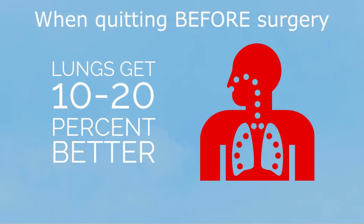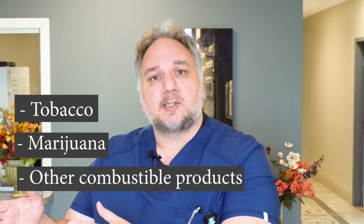your tissues don't heal. Even before the surgery, if you can quit smoking, we know that your lungs actually get about 10 to 20% better before the surgery, and the blood flow to your fingers improves and increases. Especially as a hand surgeon, I'm always working on your fingers. So not only tobacco, but marijuana and also other combustible products.